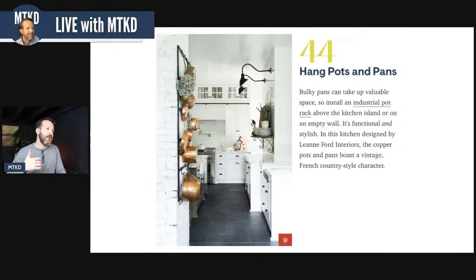Bulky pans can take up valuable space, so install an industrial pot rack above the kitchen island or on an empty wall. It's functional and stylish. And in this kitchen, the copper pots and pans boast a vintage French country style character. Yes, I'll take your word for it, but that is definitely something you can do. Hang pots. Either you love it or you don't, but if you need the space, maybe try it. Pot hangers are, I think, becoming more trendy now. You see it more and more.